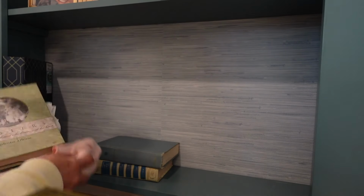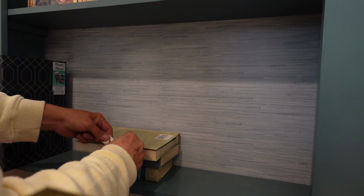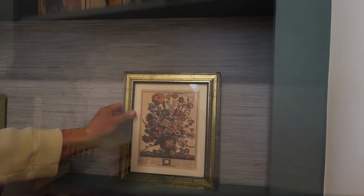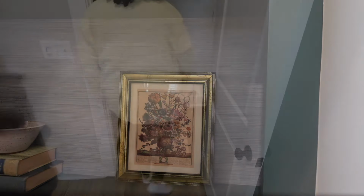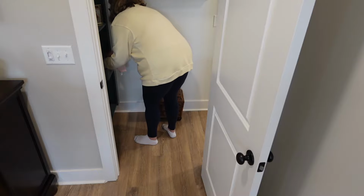I love my vacuum. It's the Shark Upright, and I love it so much. What is it? Shark Upright? No, it's the Lift Away. The Shark Lift Away, and I love it. I love this vacuum. So anyways, I'm tackling just regular housekeeping. The bookshelves was something that is not on my regular housekeeping list.